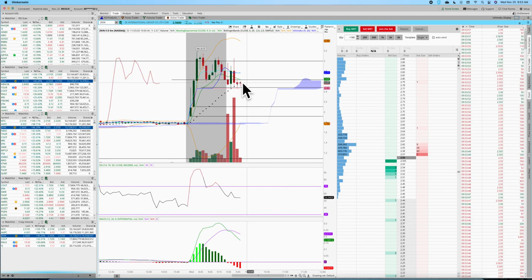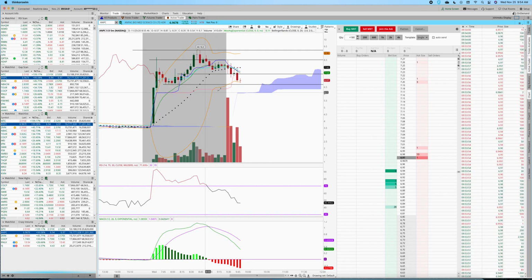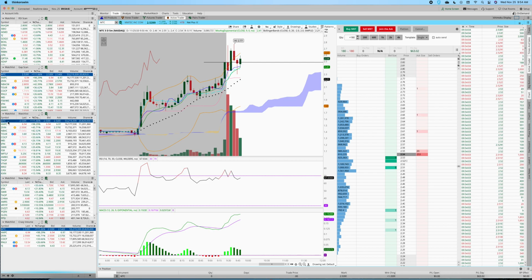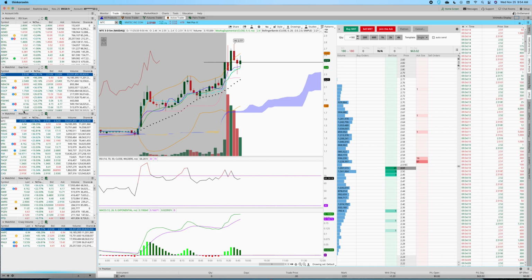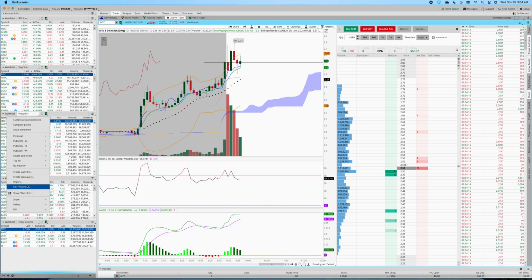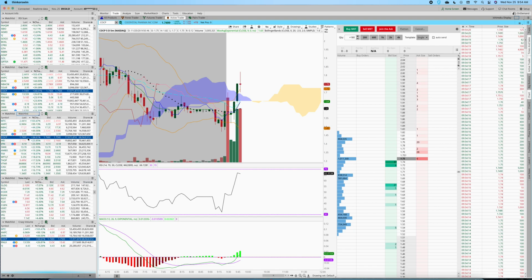ZKIN, just wait for this counter in green and find support. AMPC, trash right now. MTC, and let's see this move right here. I called it in the group. I told you guys the first green candle to make a new high. So here we are. Let me edit my watch list.